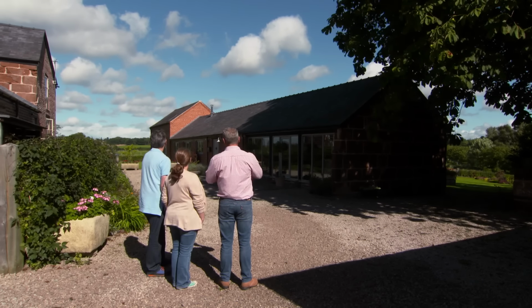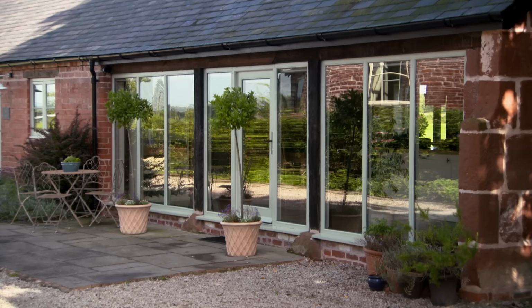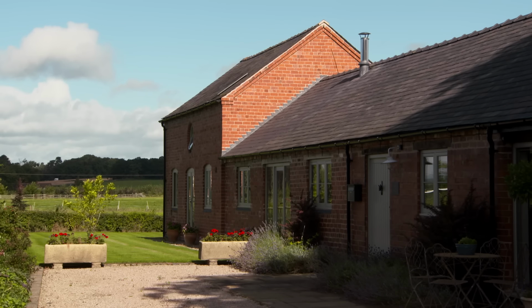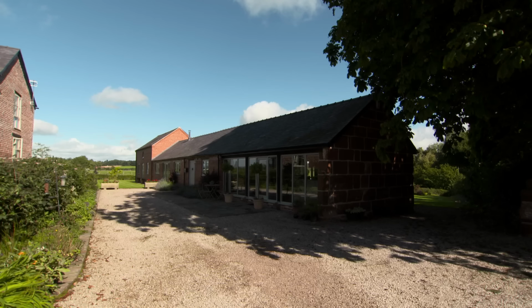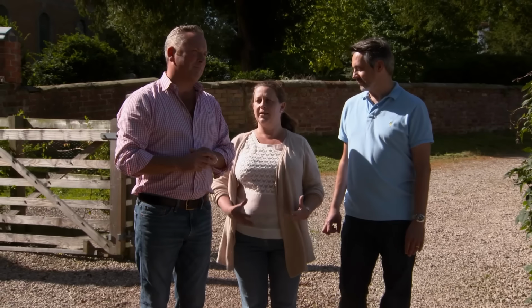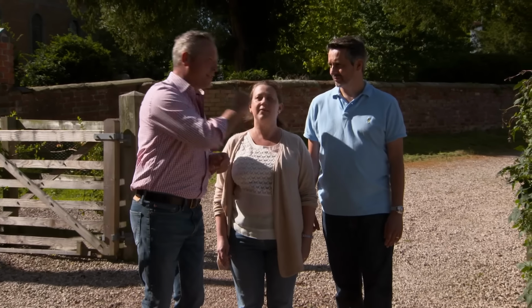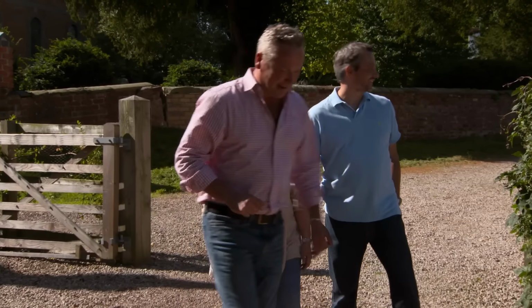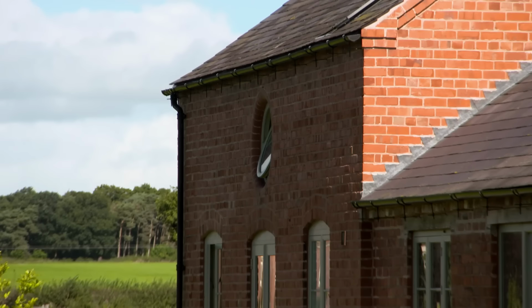Well, this combines the best of both worlds, actually, because not only is it a barn conversion, but it's only 6 years old in its conversion. I'm excited. Yeah, it looks great. It looks like it's got the benefits of character, but also the benefits of modern living as well. Well done. That's exactly it. That's why we picked it as our mystery house. Come on, let's see what you think.